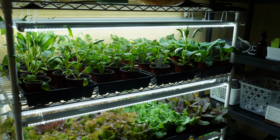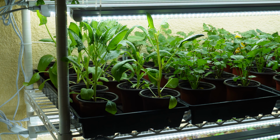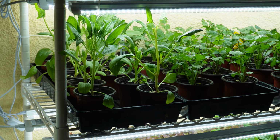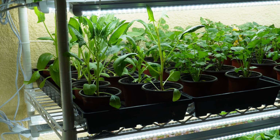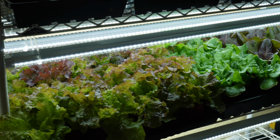Let me see if I can bring you in closer. Lots of bok choy, some cilantro. I have some spinach that's not doing well. It seems to have bolted. 65 degrees down here, and that spinach is not liking it. Thought it should be all right, but we'll see. And then I have lots and lots of lettuce.